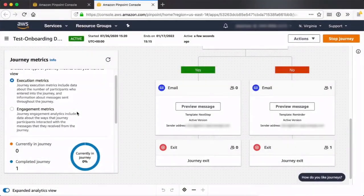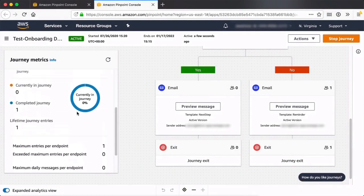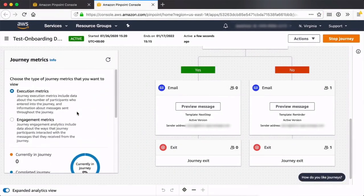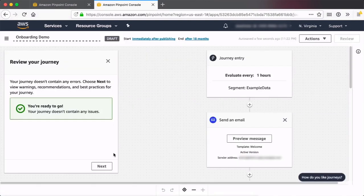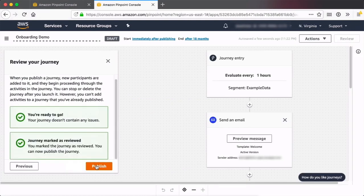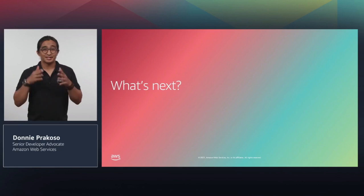Going back to the dashboard, on the left side of the journey, you can get more insights by choosing execution metrics or engagement metrics. You can analyze and evaluate your campaigns based on this information as an input for your next iteration. Once you're confident with this journey, you can publish this journey by clicking the review button and review every suggestion. And the review page will guide you to double check your configurations to ensure the success of your campaign. And once you're done, you can click on publish and journey will start.